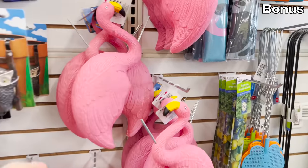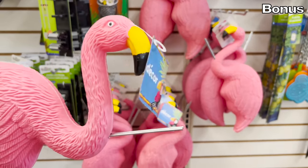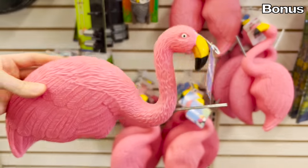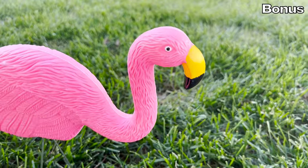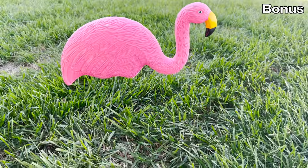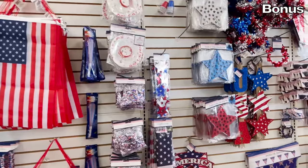One of my most crucial purchases as part of this Dollar Tree shopping haul, the flamingo that you see right here. I mentioned in a prior video, my daughter's going through a bit of a flamingo stage, so I randomly purchased her a flamingo for our lawn. Mara is very happy.